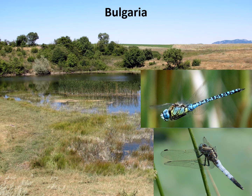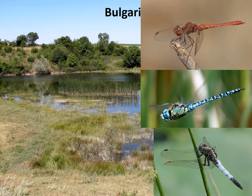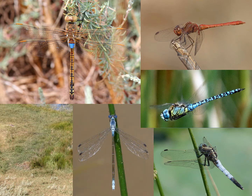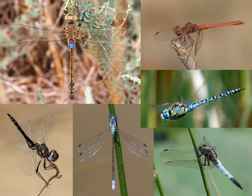This is a white-tailed skimmer, tiny little white appendages there giving it its name. And the southern darter, here very typically laden with mites on the wings. Rather more erratically, one can sometimes find vagrant emperors, including breeding populations of these sometimes. And ditto for dark spreadwing, a large spreadwing that has a very localized distribution across southern Europe. And equally rare in Bulgaria, the black pennant, which also has a very scattered distribution, mainly in southeastern Europe.